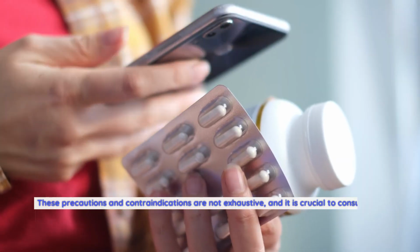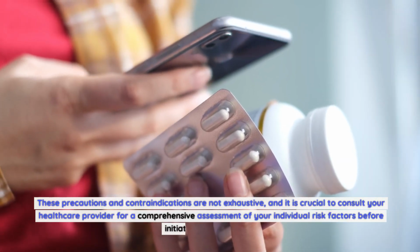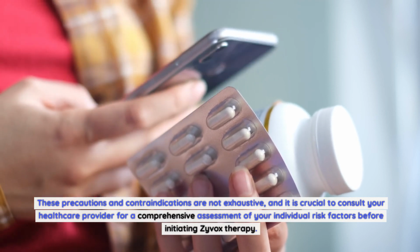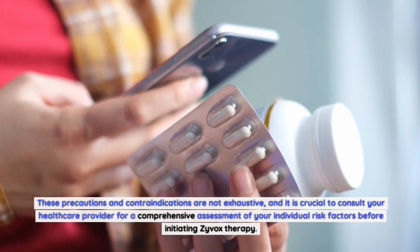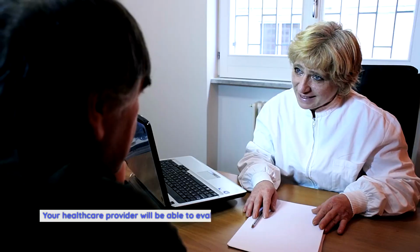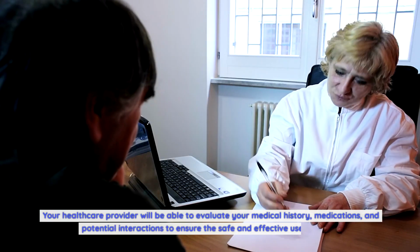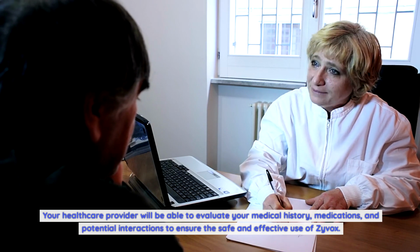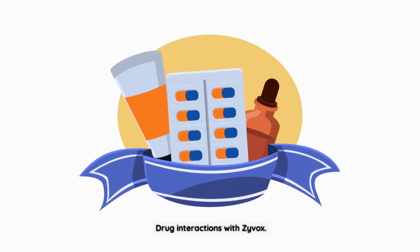These precautions and contraindications are not exhaustive, and it is crucial to consult your healthcare provider for a comprehensive assessment of your individual risk factors before initiating Zyvox therapy. Your healthcare provider will be able to evaluate your medical history, medications, and potential interactions to ensure the safe and effective use of Zyvox.